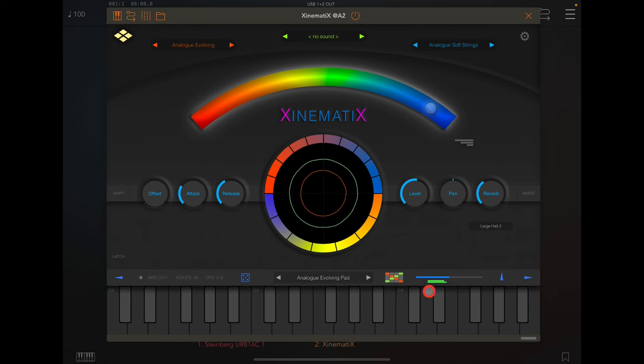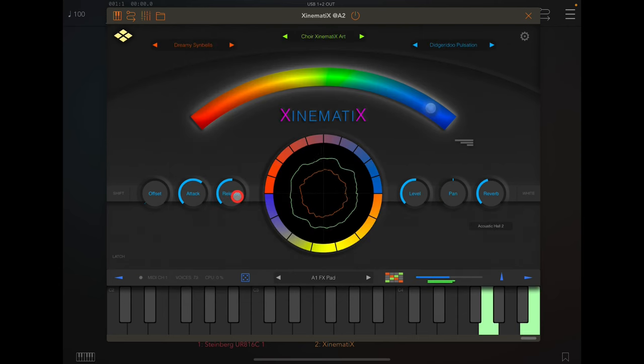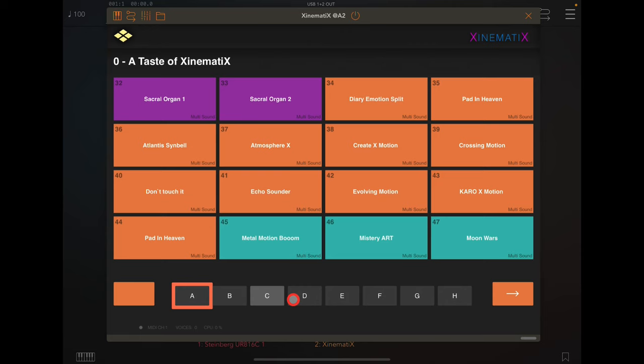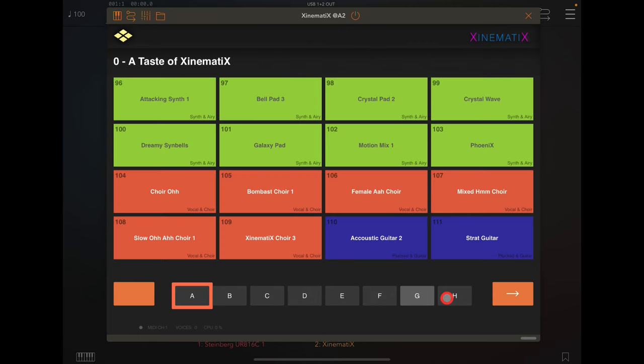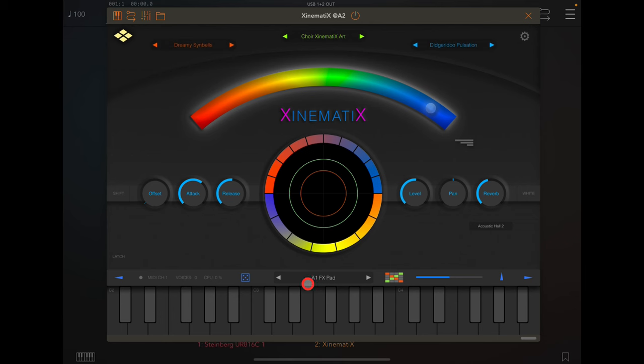Lovely. Now, let me go back to that one that I've just made. This here is your live performance section, okay? Now, you can assign any of your multis to any of these, right? They've been populated, of course, for you to start until you get to H, and that's empty. So, for example, if I go back to tap on the icon here to go back, and I want to assign my A1 effects pad to live performance pad H1.